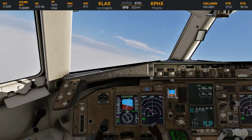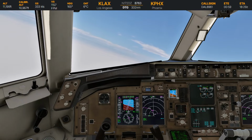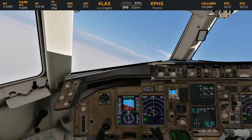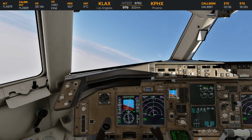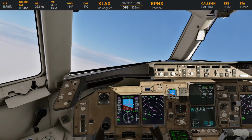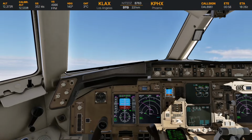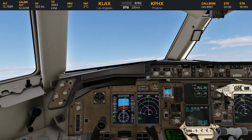Shadows is definitely something that's been significantly improved in the latest versions of X-Plane. You don't really need anymore to apply the shadow fix that I've made a tutorial on. You probably need it if you're still using X-Plane 11. It might come in handy, but I think in this version it just really works very, very well. The shadows are really, really nice in this version. Right, looking good.